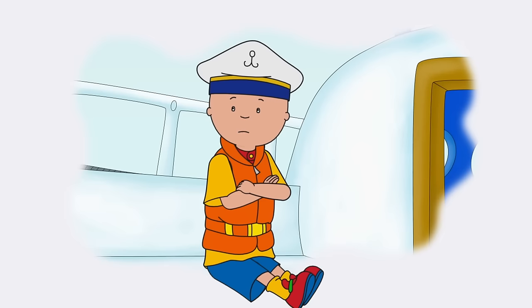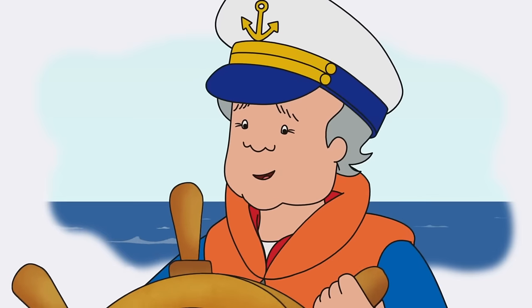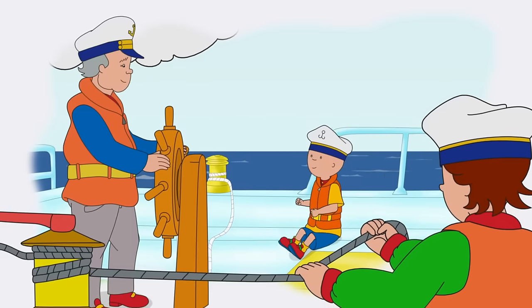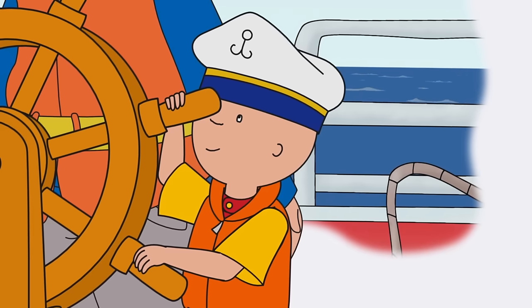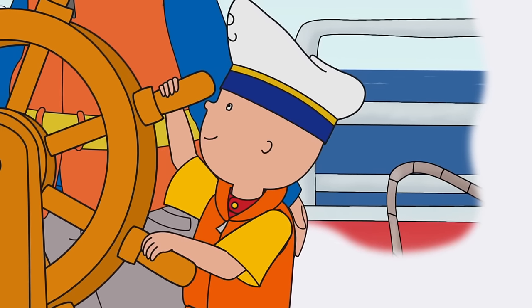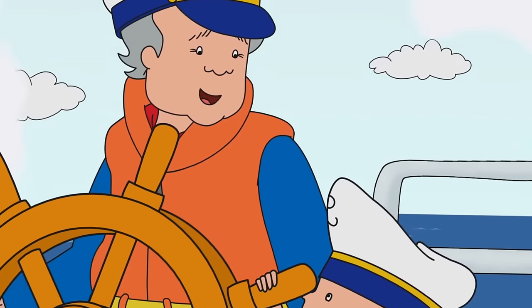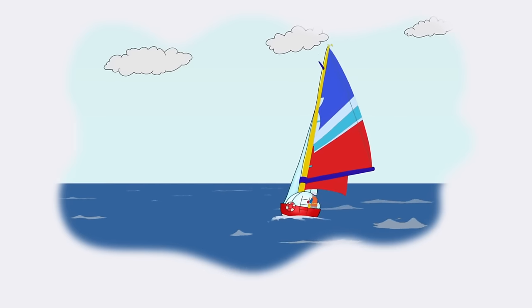It's not fair. Well, then, I guess you don't want to help me steer the boat. Yes, I do. That's it. Nice and steady. You see, Grandpa? I could be the captain. One day, when you've learned how to sail, you'll be captain. But first, you need to learn how to be a good lookout.